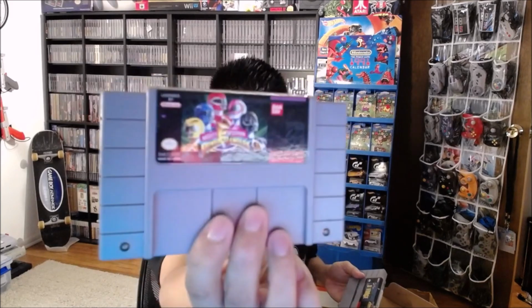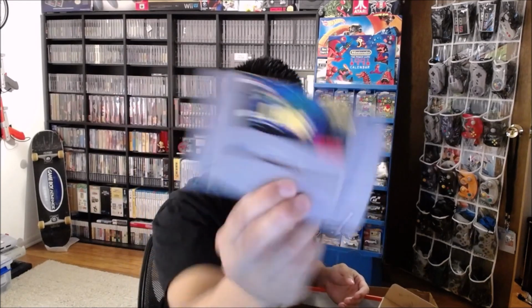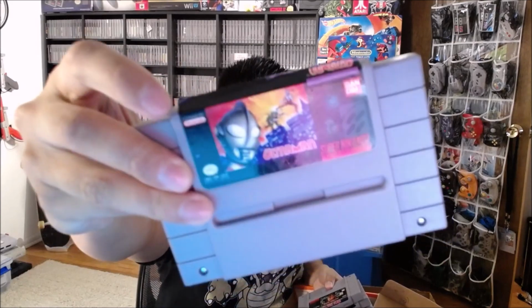I've not played this one. I'm actually curious because I love Konami titles on the Super Nintendo, so we'll have to check and see if that's a pretty good one. Mighty Morphin Power Rangers. No coincidence there. D-Force. We have Ultraman. This one has this label peeling up, made by Bandai. I'll have to give this one a try too.